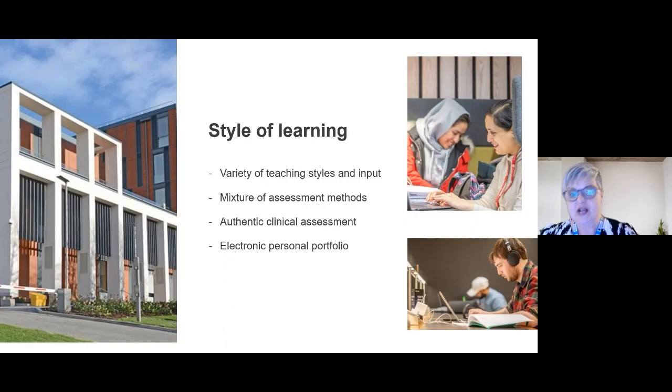So the style of learning that we offer here at the University of Leicester: we have a variety of teaching styles and inputs. A lot of the lecturers will teach in different ways. We have seminars. We don't obviously have big groups, we have smaller groups. We'll do group work. We do practical work as well in the practical room, and different styles and different types of teaching.